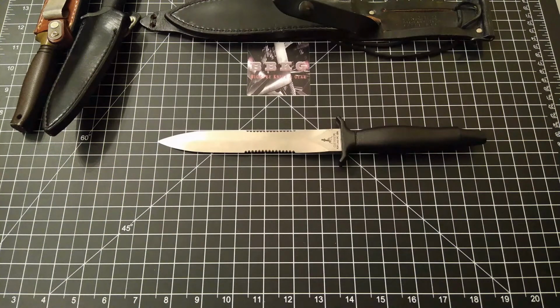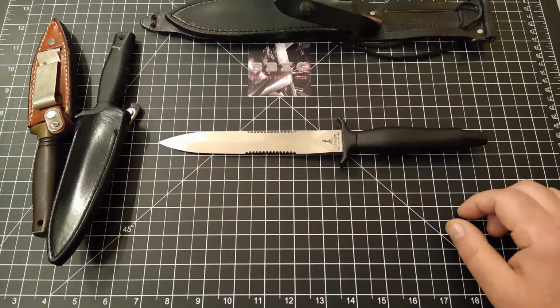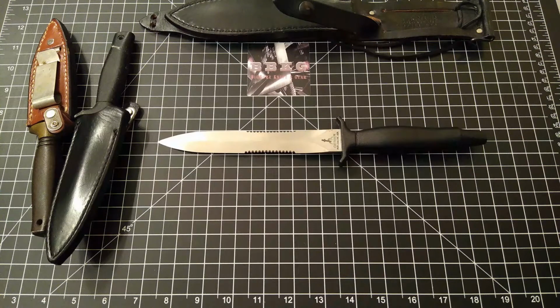Anyhow, that's all I have for you today, folks. Just a little blast from the past. Three very cool knives. Pieces of history here.